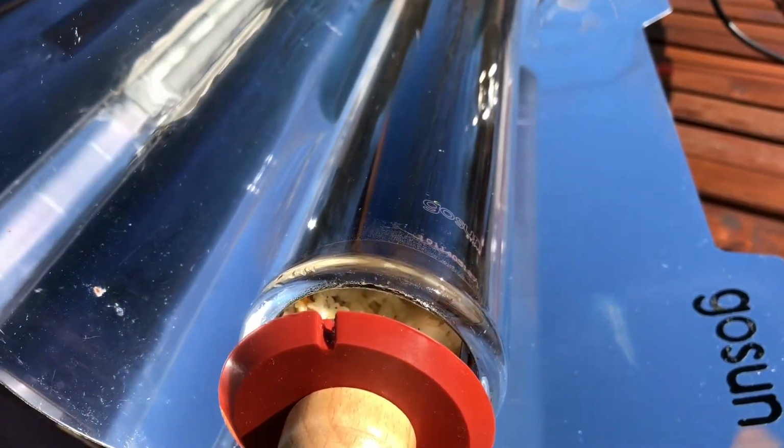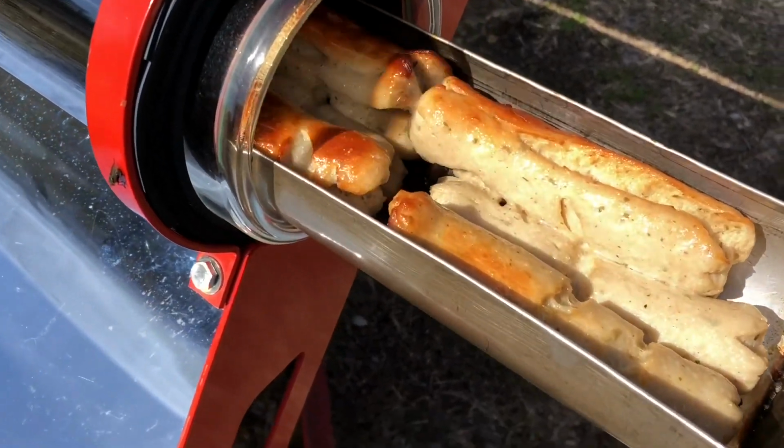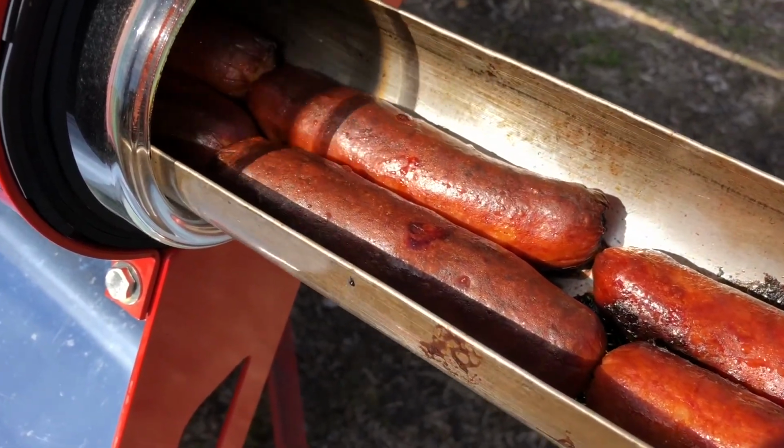I'm gonna leave that open just a hair so it can breathe and dehydrate a little bit better. Oh, some bratwurst, some golden crispy cheesy metwursts.